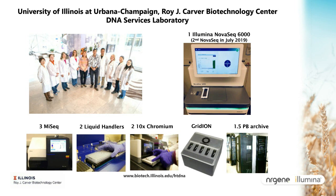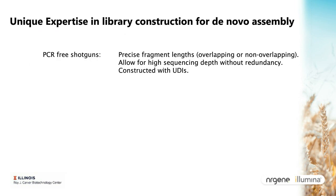So what is that unique expertise that we offer that enables high-quality genome assemblies? It's definitely in the way that we construct the libraries. As Guy explained, the basis for the de novo assembly is the PCR-free libraries. Because they are PCR-free, they do not have the biases associated with amplification.